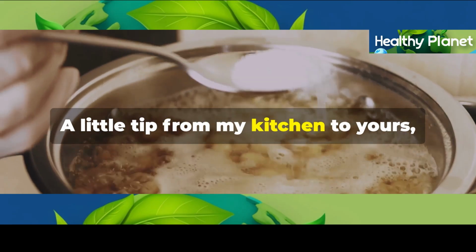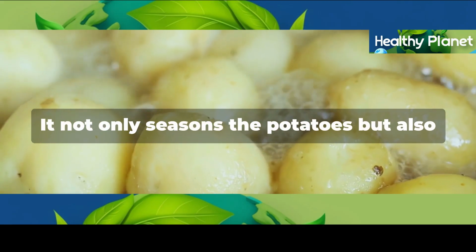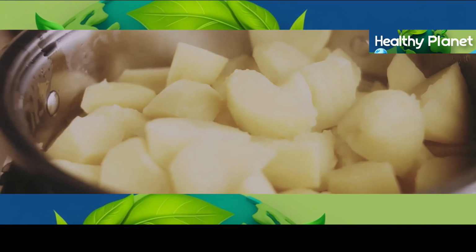A little tip from my kitchen to yours, add a pinch of salt to the water. It not only seasons the potatoes, but also helps them cook more evenly.